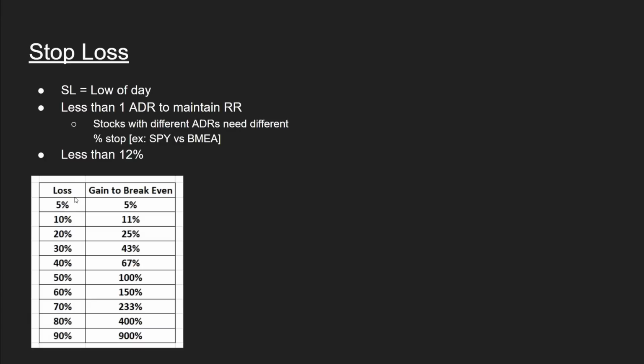If a stop loss is at 20% and the stock actually goes down 20%, it's going to need to go back up 25% just in order to break even. And if you put it at 30%, it's got to go up 43% and so on and so forth. So losses are working geometrically against you.